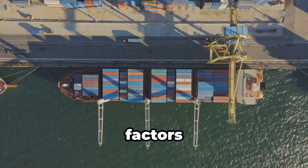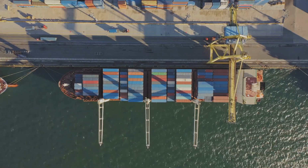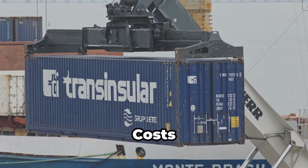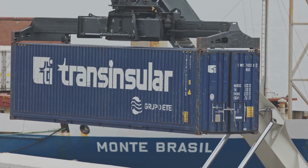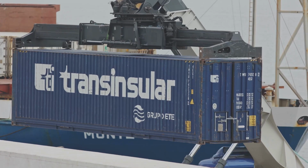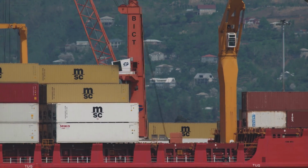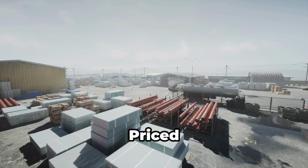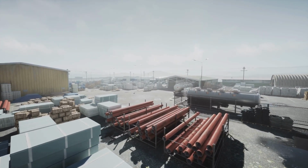Shipping costs depend on factors like the shipping method, the volume of items, and additional fees. Here's a cost breakdown to help you plan. Sea freight costs. For a full container load, a 20-foot container costs approximately $3,000 to $5,000. A 40-foot container ranges from $5,000 to $8,000. For a less than container load, priced by cubic meter, typically $50 to $100 per cubic meter plus handling fees.